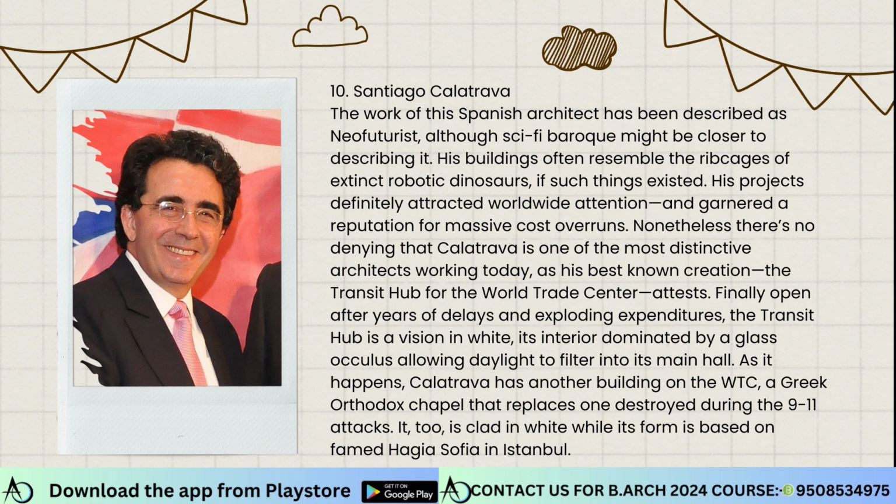Number 10. Santiago Calatrava. The work of this Spanish architect has been described as neo-futurist, although sci-fi baroque might be closer to describing it. His buildings often resemble the ribcages of extinct robotic dinosaurs, if such things existed. His projects definitely attracted worldwide attention and garnered a reputation for massive cost overruns. Nonetheless, there's no denying that Calatrava is one of the most distinctive architects working today, as his best-known creation, the transit hub for the World Trade Center, attests.